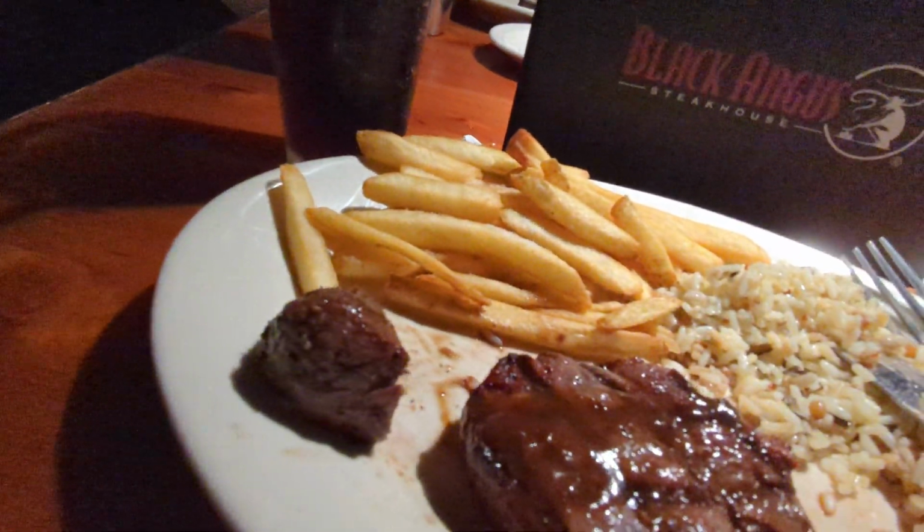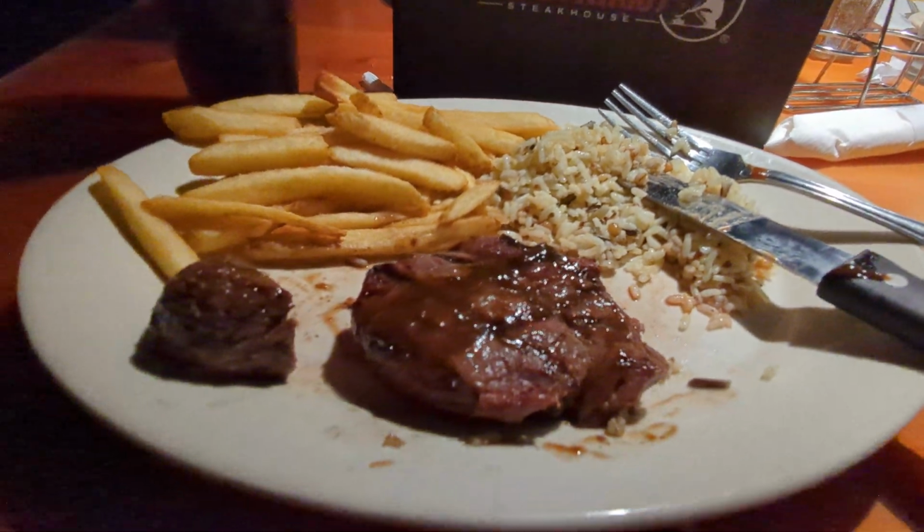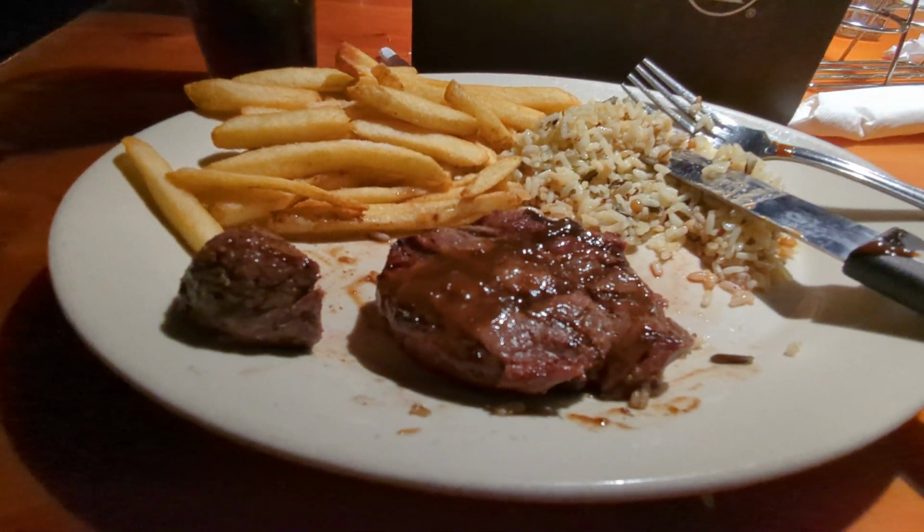The pilaf is nice and soft. The French fries are, I guess, average. They're not bad. Not bad for what you get here.